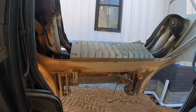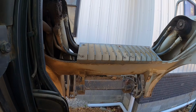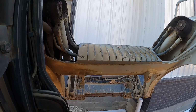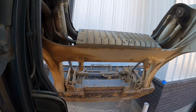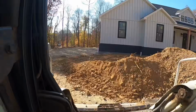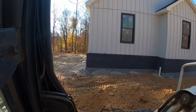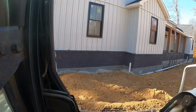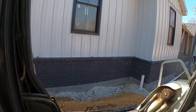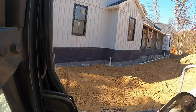If I didn't rock down the straight line. This will kind of be the process. We're going to dump a little bit of rock up there, come back, dump a little bit of dirt up there. Keep working our way back and forth, keep a decent little amount of rock up along that wall.